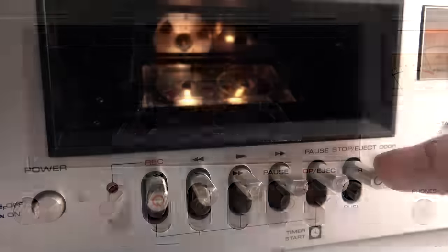Pioneer made a point of mentioning this in their brochure. "Operation levers are designed to change from one mode to another without first pressing the stop lever. You are assured that operating the deck in this way will cause no damage whatsoever." So if Pioneer had figured this out 45 years ago, I can't imagine they were alone. So just like this is not going to do any damage to your car, I imagine with most cassette decks, this is perfectly fine too.